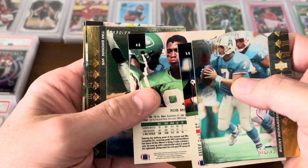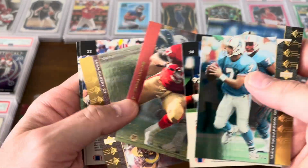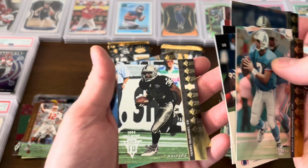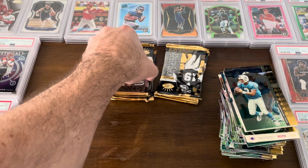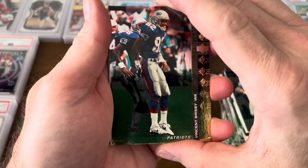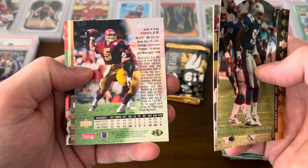There's Harold Green, Rob Moore, Tim Brown. We like Tim Brown. There's Bryant Young. Again, Bryant Young was a hell of a defender. There's Sean Gilbert, another great defender. There's Thurman Thomas and Terry McDaniel. All right, we think we have eight packs left, and we still have not seen Marshall. Come on, Mr. Faulk. Arguably the greatest all-around running back in the history of the league. I think an argument could certainly be made between his pass catching, running out of the backfield.